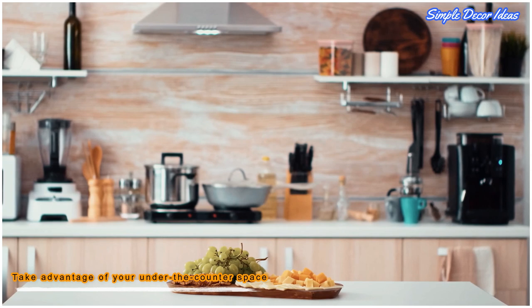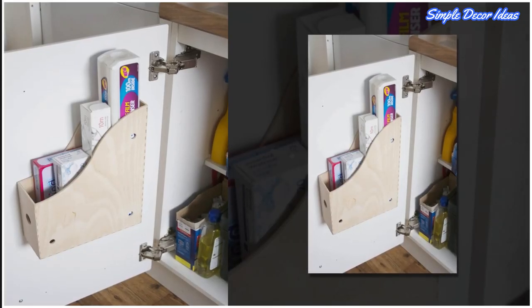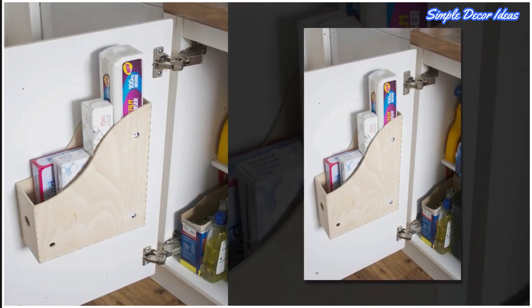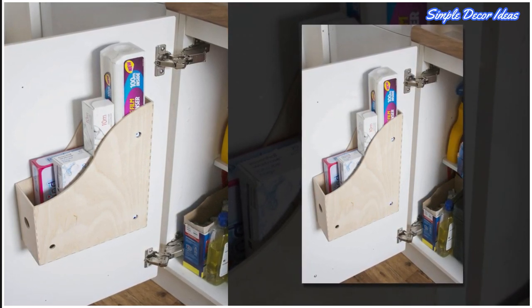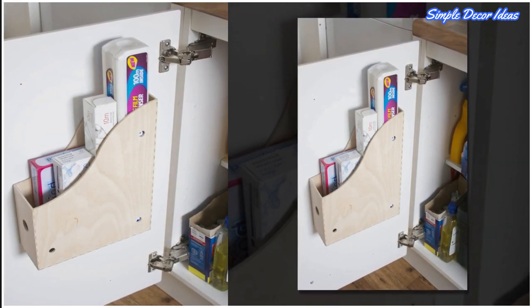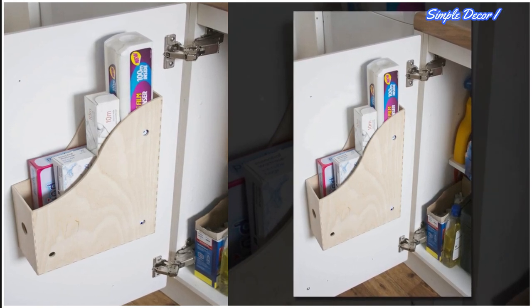3. Take advantage of your under-the-counter space. This is one of those obvious ideas that everyone wishes they'd come up with first. This IKEA Nuff hack proves that ingenuity can be simple. Just grab a magazine file, attach it to your under-the-sink cabinet wall, and voila! You have a place to store cutting boards, saran wrap, and foil.